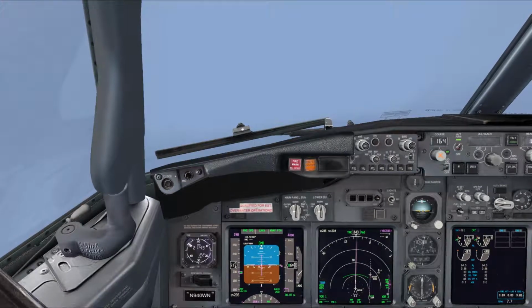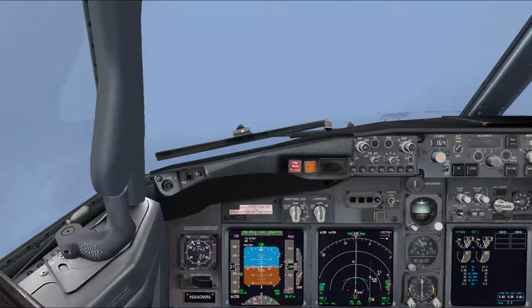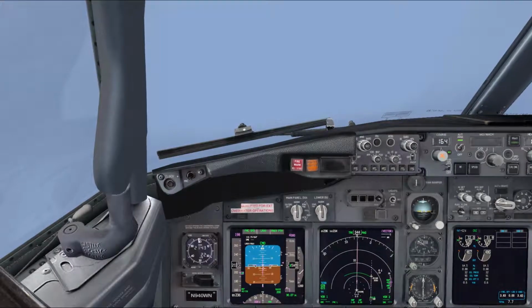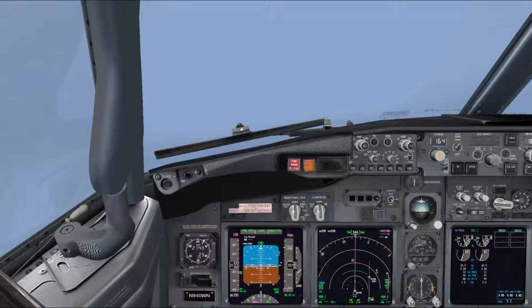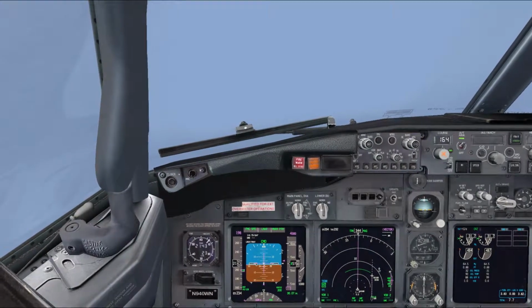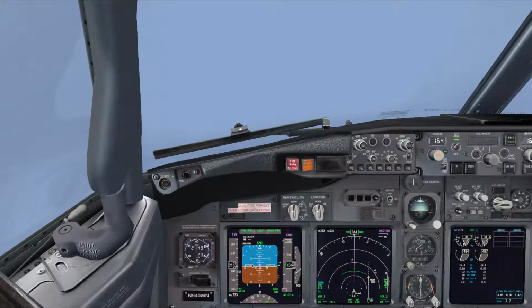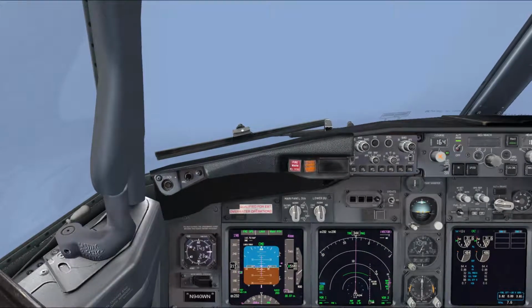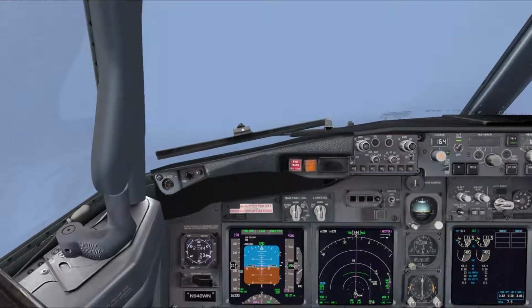Roger, descend and maintain 4,000. Say again on the altitude, was that 4,000? Correct, Southwest 5238, descend and maintain, let's descend and maintain 3,000, sorry, 3,000. Roger that, 3,000, Southwest 5238.